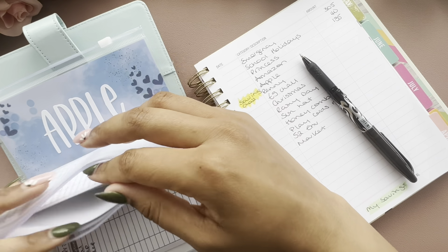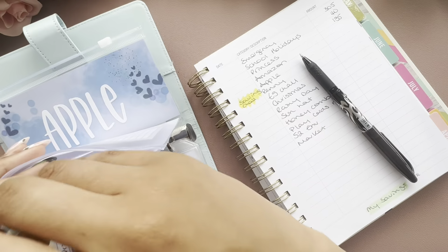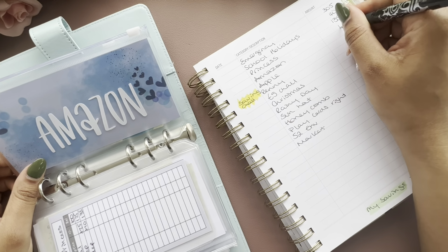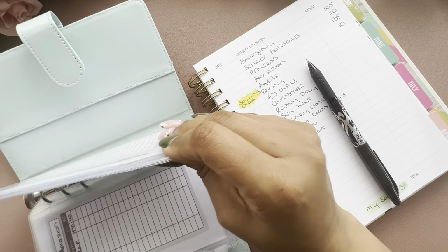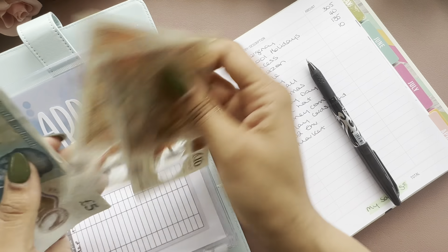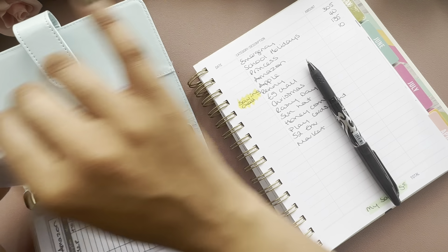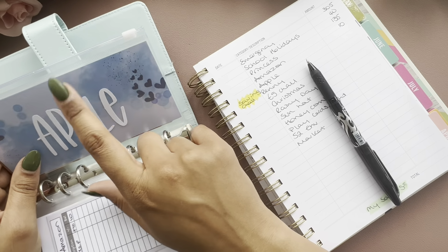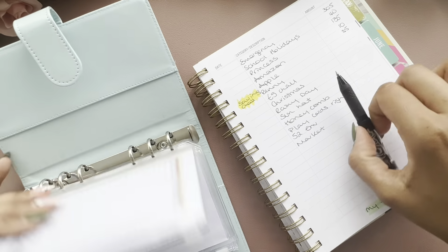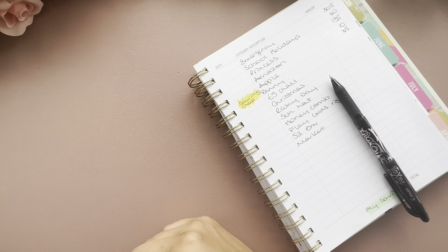Amazon, so it's got £10 in here, yep, and Amazon is due, I think, June or July, and considering it's March, I need to bump that up. Apple has got 10, 25, 35, and this is to help pay my phone off at the end of the year, so this can be boosted once my car's done. Right, so that's the long-term ones done.